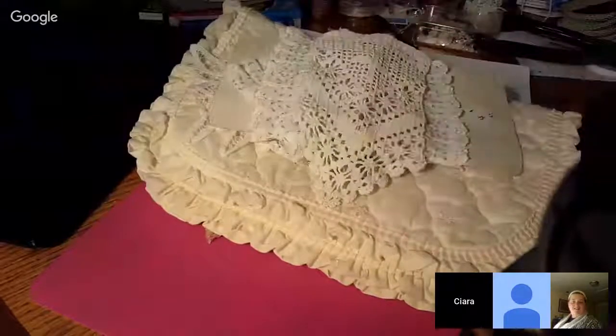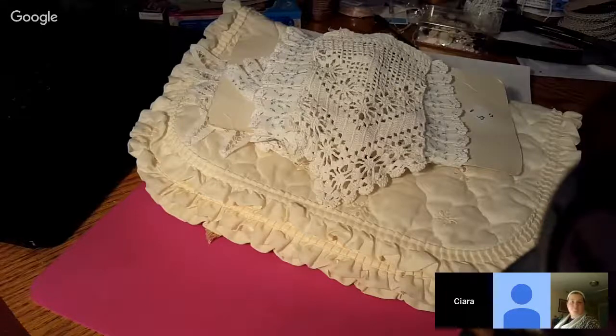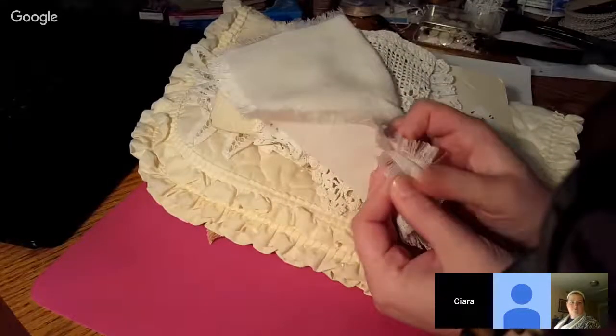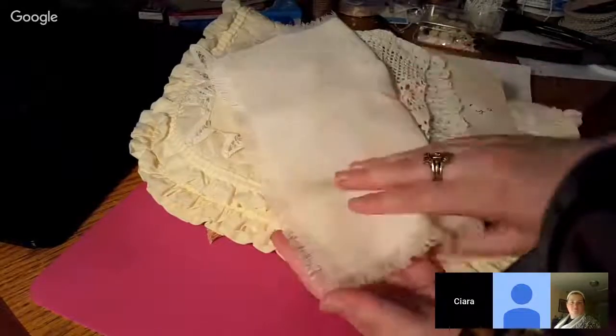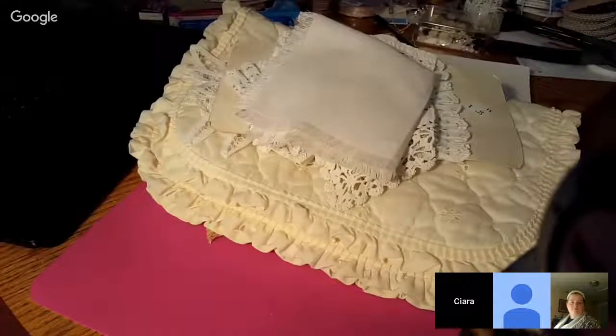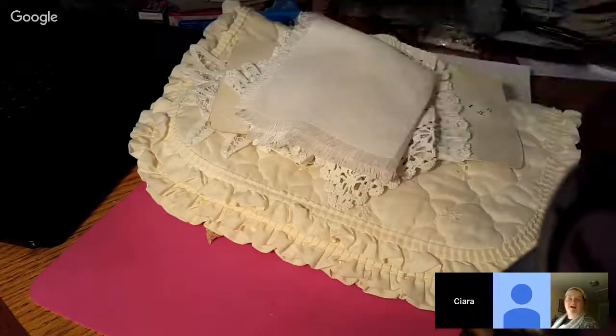Then you get that goes in there, a little crochet piece. And then this is another really sweet little linen napkin, and I love the edging on it. Again, perfect for a needlebook. I gotta make some needle books or something with some of these vintage linens soon.